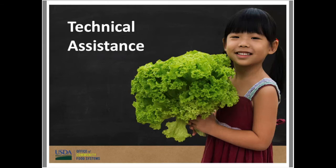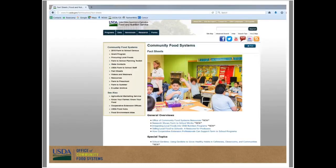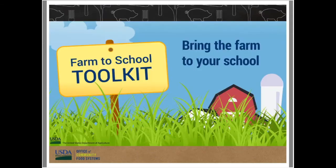When it comes to technical assistance, we provide a lot of different awesome fact sheets and resources that are all available on our website. The website's at the link here at the bottom of the screen, and you can search for all sorts of different fact sheets and topics that are relevant to your program. We have a great farm-to-school toolkit that can actually help your community walk through the process of incorporating more local food and food education. And it's tied to a series of webinars to kind of bring those concepts to life. That also can be found on the website.